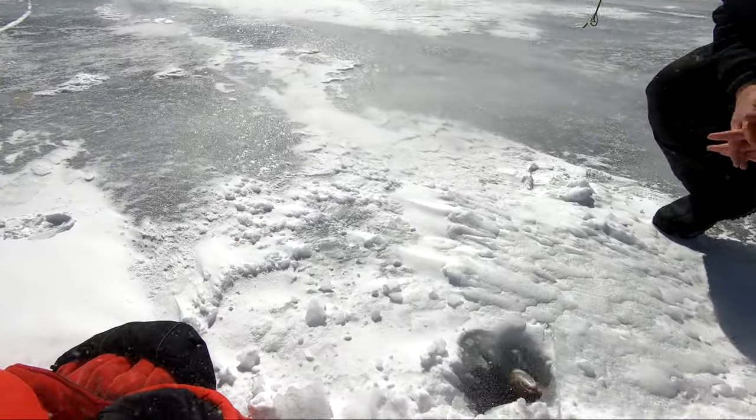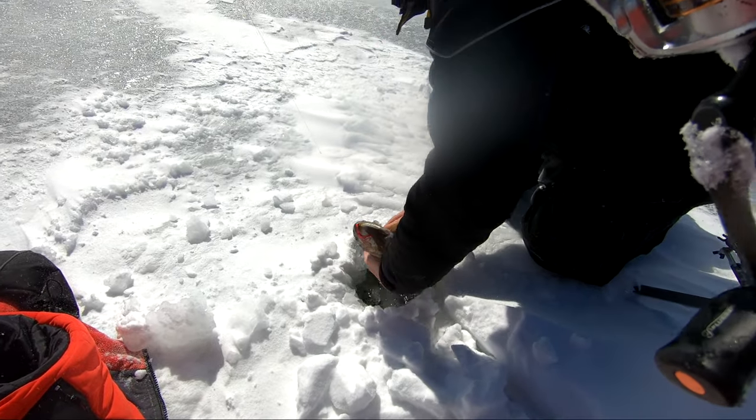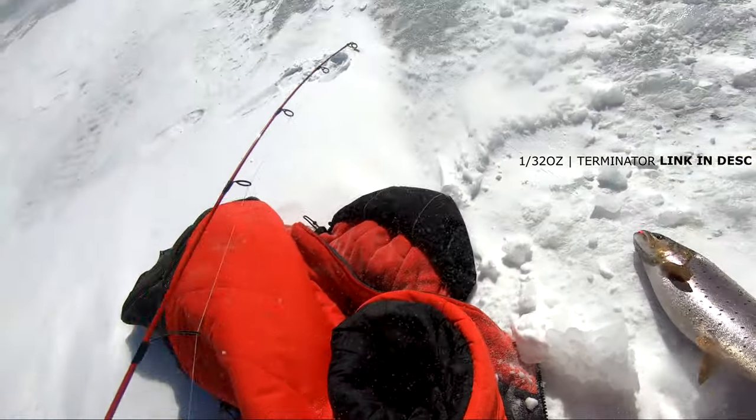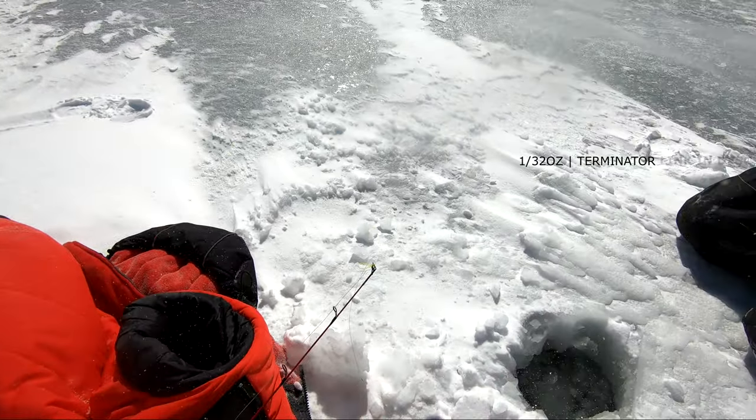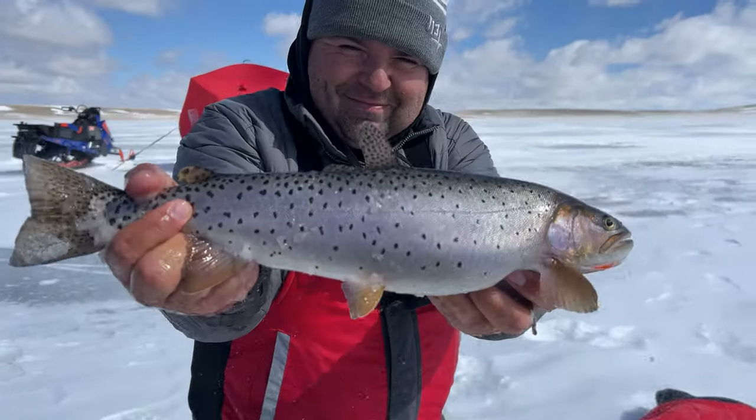Sorry about the wind, guys. Oh, it's a cutthroat. What a cute Bonnie. Oh my God, that's a... It's a fat Bonnie and a Paul Sauer.